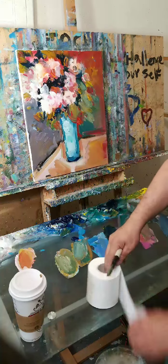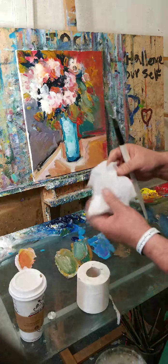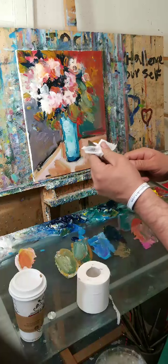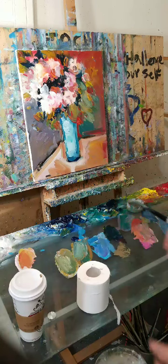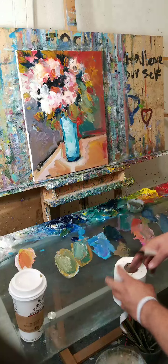And then I'll use this again. This is when I feel that I need to do it. I don't always feel like I need to clean it, but sometimes it gets very muddy. Sometimes I'm okay with muddy. Sometimes I'm not. And you have to gauge that in your own painting style. And you're gonna have to gauge that.